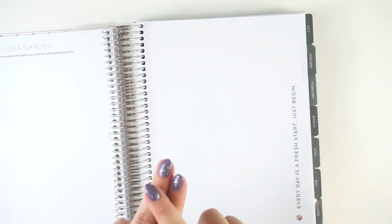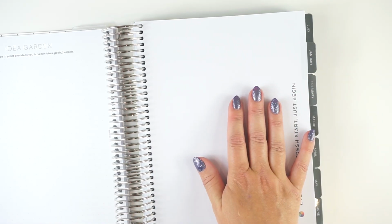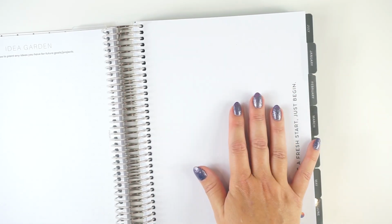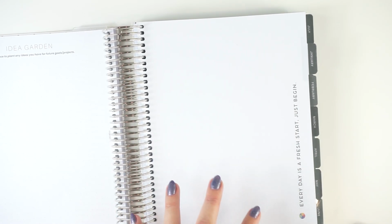So then we get into our monthly pages here. All of the goal setting work, all of the monthly pages are going to be exactly the same in both the vertical and the horizontal planner. So when we get to the weekly layouts, I will show you both the vertical and the horizontal, but all of the monthly and goal setting pages are the same.